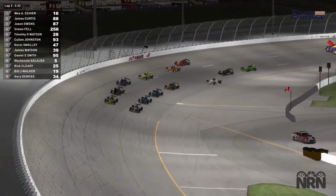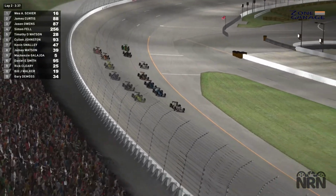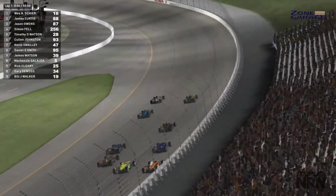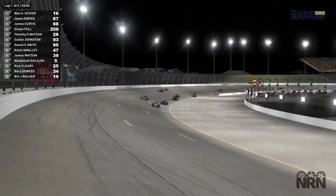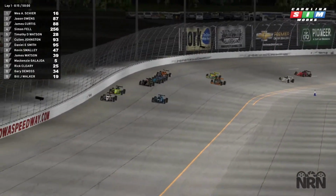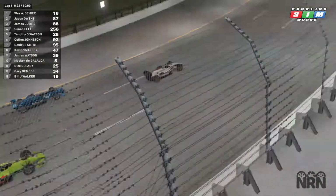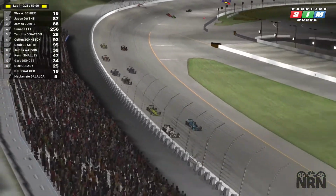Off of turn number 4, green flag going to go in the air. Shire brings them down very slowly. Now he grabs the loud pedal. We're off and underway. Good start for James Curtis to his outside. 3 wide back of the pack. Everybody cleanly off of turns 1 and 2. Jason Owens looking to the inside of James Curtis. That's the fight for the second position.